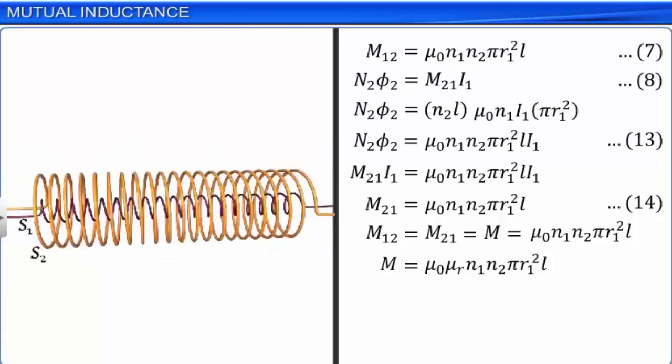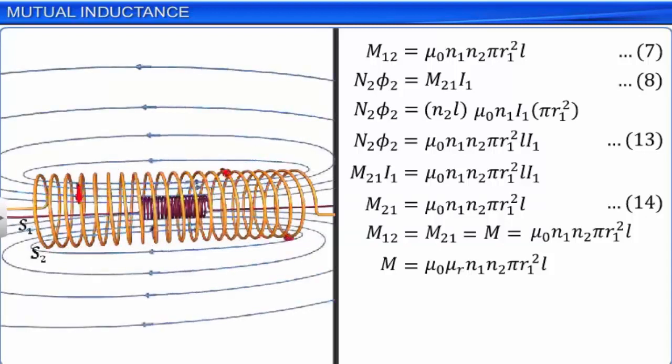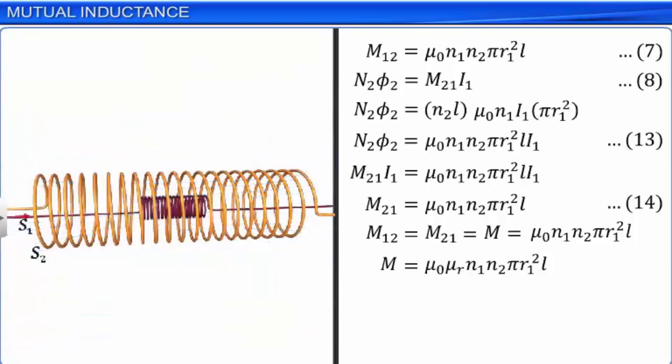Even though the inner solenoid S1 is much smaller than the outer solenoid S2, calculation of flux linkage with inner solenoid is possible as it is effectively immersed in the uniform magnetic field due to the current through the outer solenoid. Thus, calculation of mutual inductance M12 is easy. However, in this case, it is difficult to find the flux linkage with outer solenoid due to the current through the inner solenoid. This is because the magnetic field due to the inner solenoid would vary across the length as well as the cross-section of the outer solenoid. Thus, calculation of mutual inductance M21 becomes difficult.